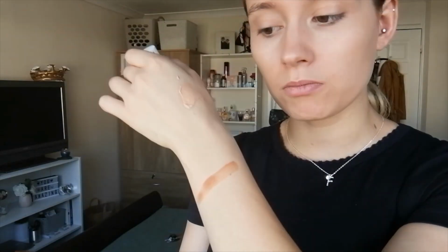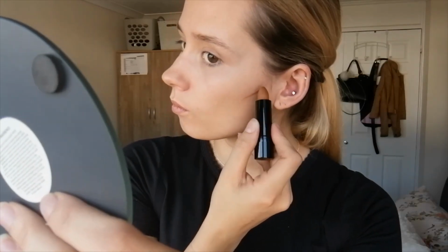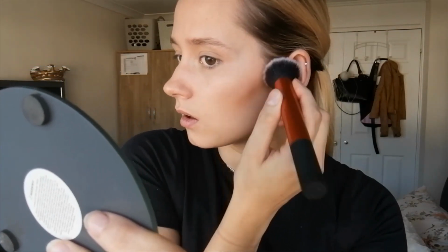Next thing is the concealer. Whoa, that's dark. I might actually use this as a cream contour instead. We are going to use that as a contour, a cream contour. If that does anything. Well, it is blending, to be honest.